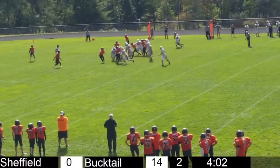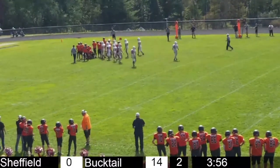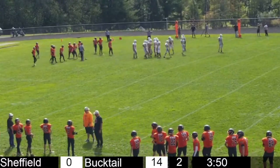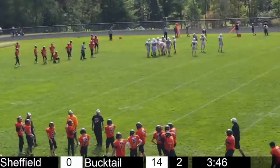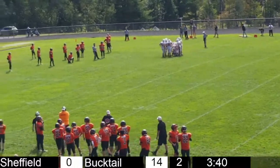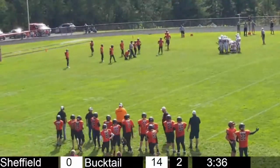And Pence gives up the middle to Pettengill. Pettengill with a solid carry. Looks like he's close to a first down. And he does have another Ty Nesta Builder Supply first down for the Bucks at the 10. And it will be first and goal for Bucktail from the Sheffield 10.